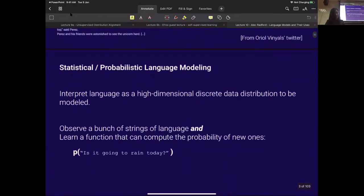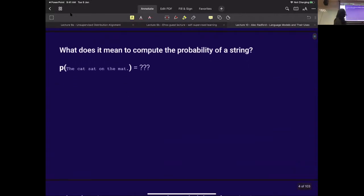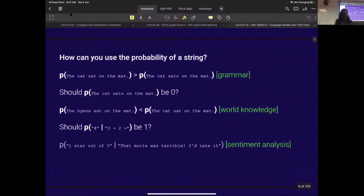So I'm going to introduce statistical language modeling, predicting the probability of how probable it is that a sentence is correct. It may sound weird, but what does it mean to compute the probability of a string, like the probability of "the cat sat on the mat"? If we say "the cat sits on the mat," should we give the probability zero?